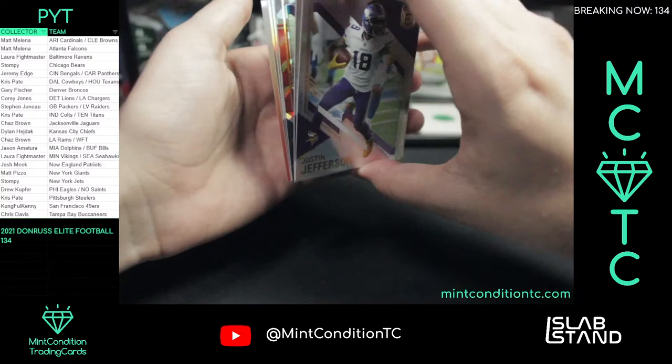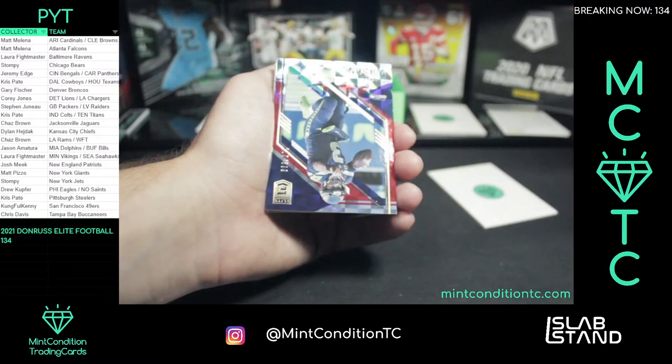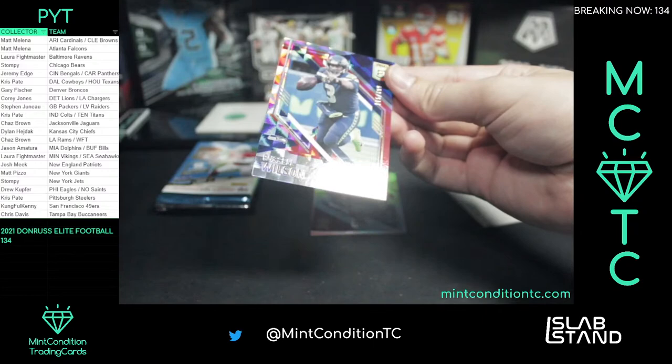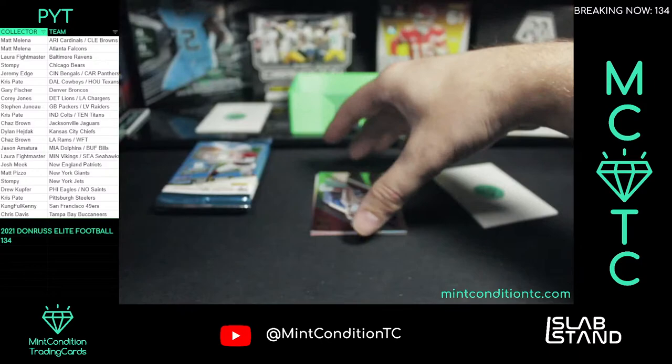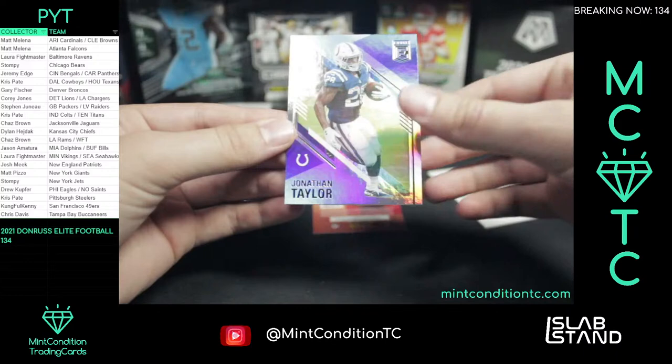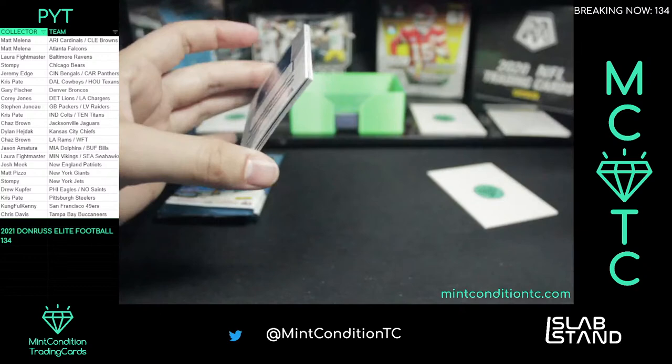Alrighty. Here's the Jefferson, year two, very nice. Taylor Heinicke, my dog, what's up? Up next, we got a Russ. This is going to be the red checkerboard Russ. That's to $3.99. So red checkerboard is always to $3.99. Russell Wilson to the Seattle Seahawks. We got Jerry Rice and then JT. Heinicke, right? I'm kind of surprised by that. Good for him. Good for him, though.